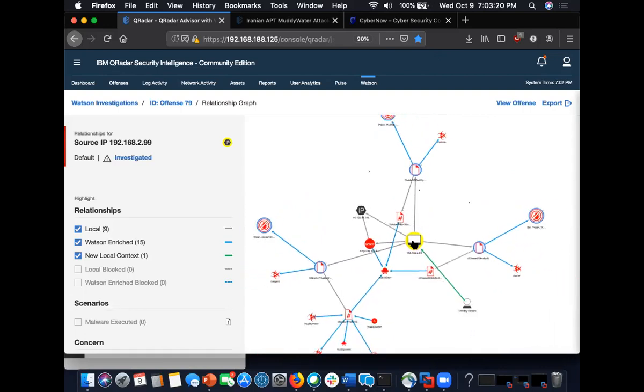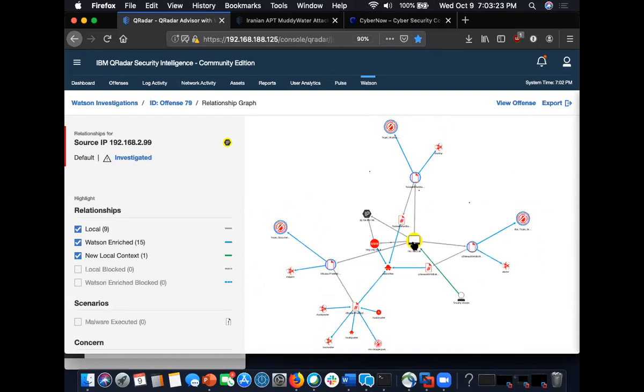For me, I would say I was a pretty good cyber analyst, but for me to get a link analysis chart this concise in 5 minutes, I don't think I could do this. This is the real advantage of having Watson.